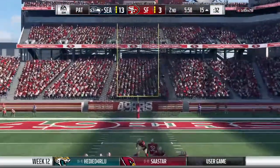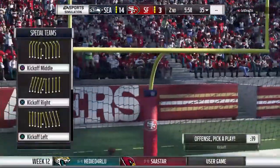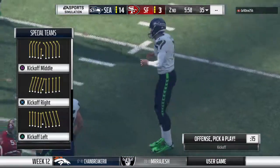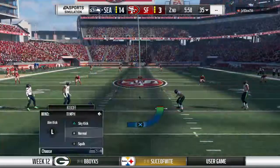I know this is going to sound strange, but oftentimes defenses call for this type of a play in this situation. Offense is pinned back near their own goal line. They tell them, be aggressive, go for the football, create a score. That's exactly what they did.